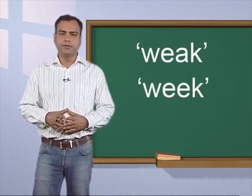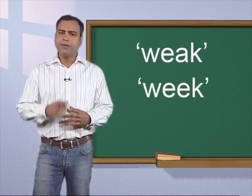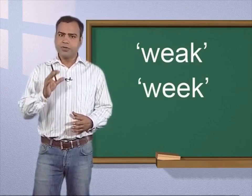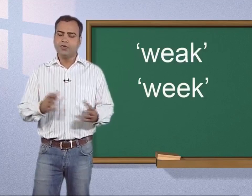So, my teacher told me an interesting way to remember it. The one which carries double E, double means strong, so it can't be weak, refers to 7 days, and the other one which carries single E means weak.